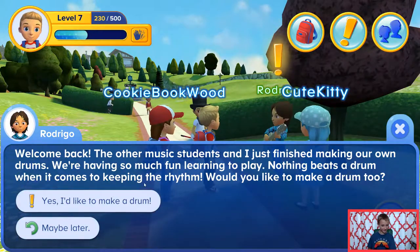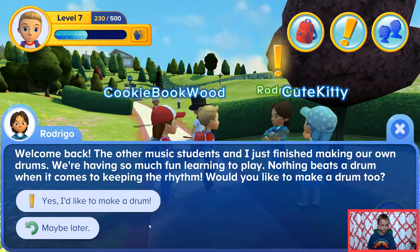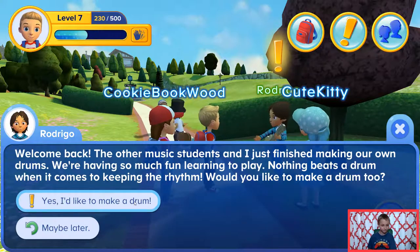Welcome back! The other music students and I just finished making our own drums. We're having so much fun learning to play. Nothing beats a drum when it comes to keeping the rhythm. Would you like to make a drum too?